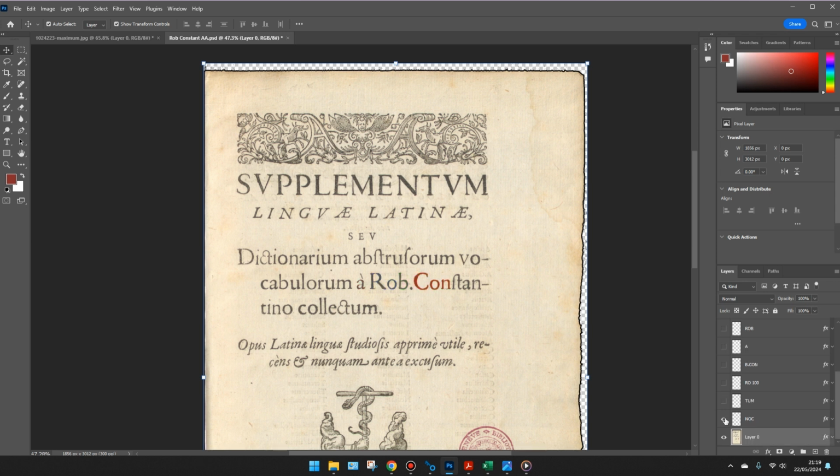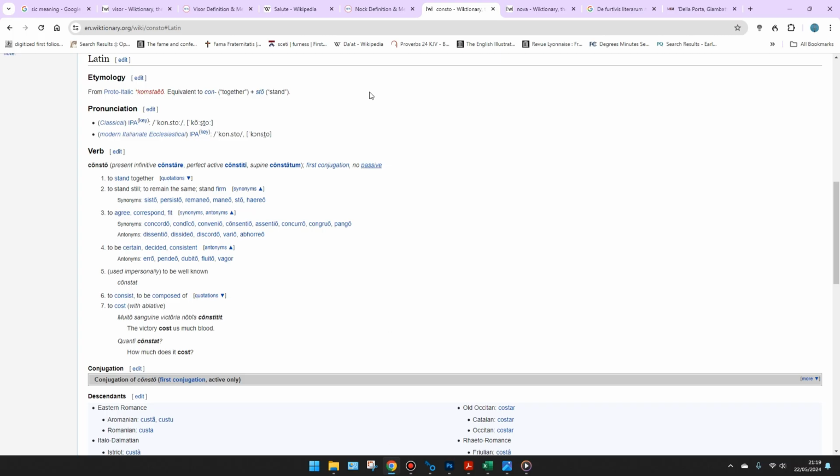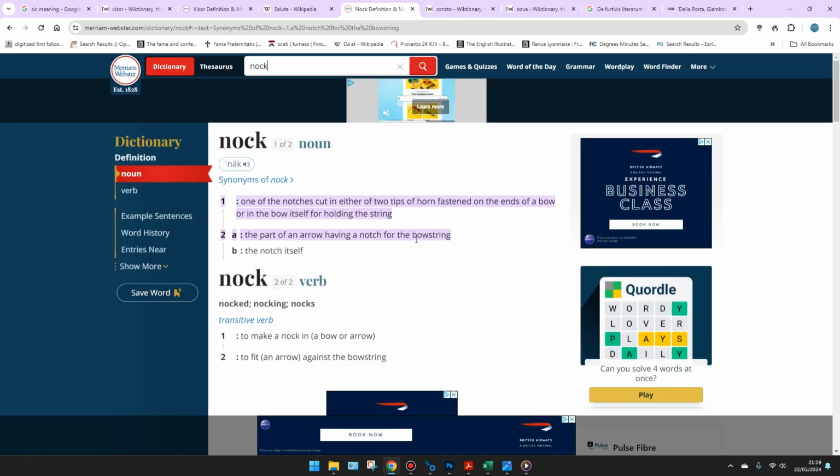Now, because we've read the word Boer backwards, there are some other hints here. If we look at this C-O-N and we read that backwards, we get the word knock. I'll just bring this up for you. Now, knock, or N-E-C-K, is a word from the 14th century.